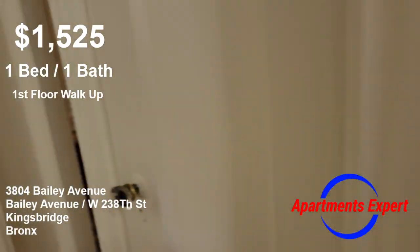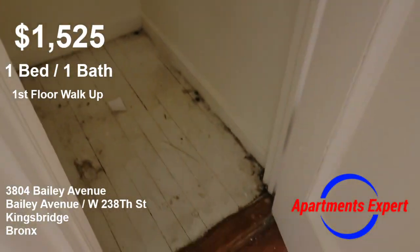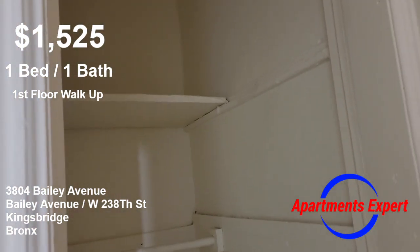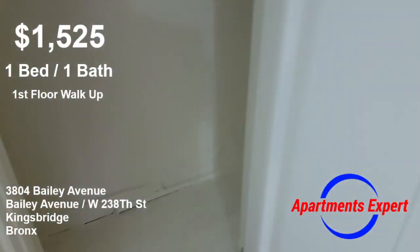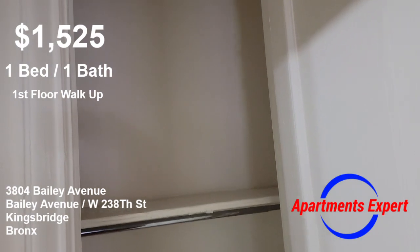A lot of closets in this apartment. 3 closets total. All very deep as well. And this will be the 3rd closet here. This is more wide than deep, but again, floor to ceiling.